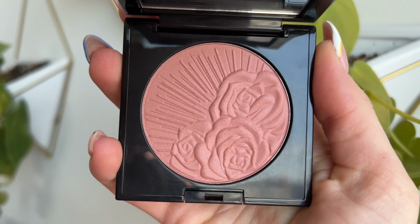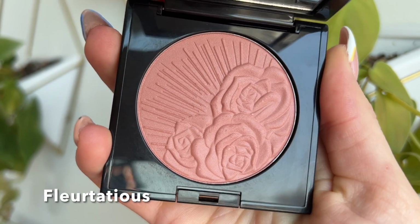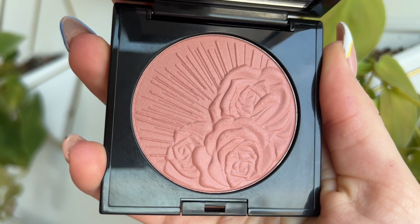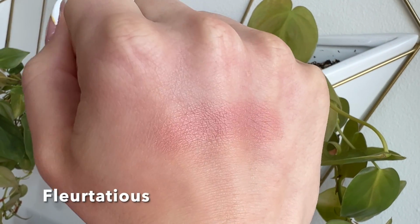What I like about this is that it's a really nice natural blush, but it's not too orangey, it's not too brown, it's not straight up pink. It's basically a nudie pink, but with a cool undertone. I feel like this is really unique and it goes good with more maybe extreme eye looks.